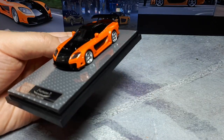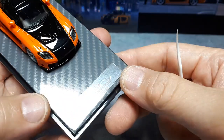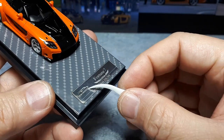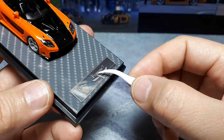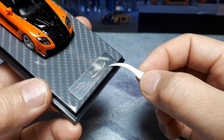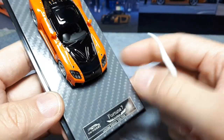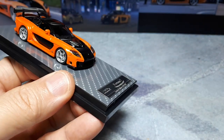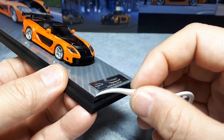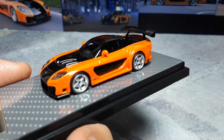Okay. Let's get this out of the way. So first thing, we'll go over the base. It's got this photo etch base here with the brand. It says Fortune 7. Interesting. And Veilside. I wonder if that's the name of the body kit, Fortune 7. There's around 400 of these out there as far as these models in this color, I assume. And then it's got this funky carbon fiber sticker, which I guess theoretically won't go bad, but it might start peeling up when the adhesive goes. I much prefer the molded in carbon bases.